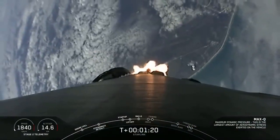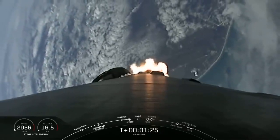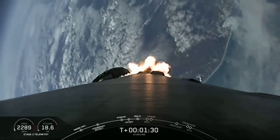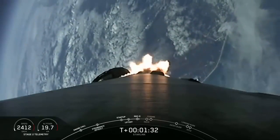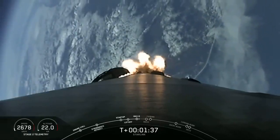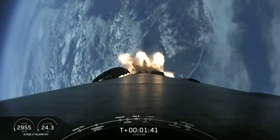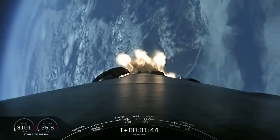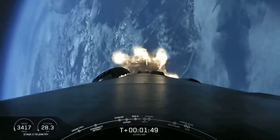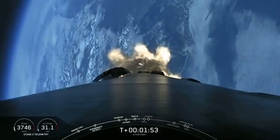Coming up next in about a minute will be 3 events happening in rapid succession. The first of which will be MECO, or main engine cutoff, followed immediately by stage separation, and this is where the first stage separates from the second stage, and then followed by SES-1, or second engine start 1. MVAC engine chill. And you can see on your screen, this is a nice live view looking aft on the vehicle, so you can see those Merlin engines burning real bright right now with Earth in the background.